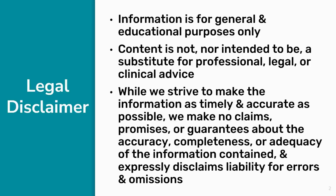It's a legal disclaimer we put at the beginning of all of our presentations. This information is for educational and general purposes only. It's not intended as a substitute for professional, legal, or clinical advice. We strive to keep our information as accurate and timely as possible, but no guarantees, and we really stress to anyone on presentations to do your due diligence in your local area.